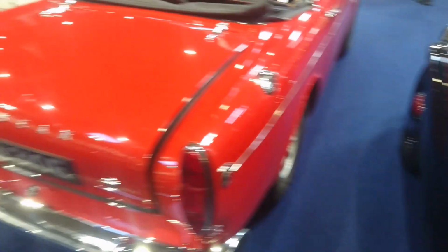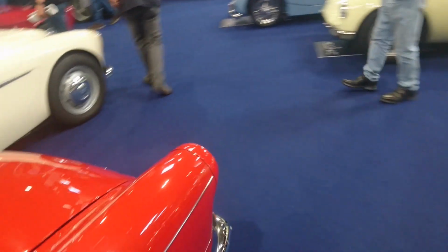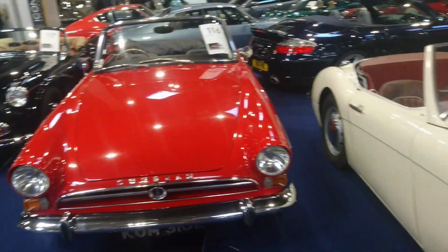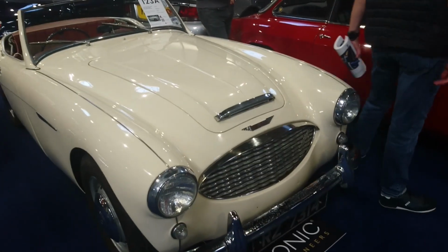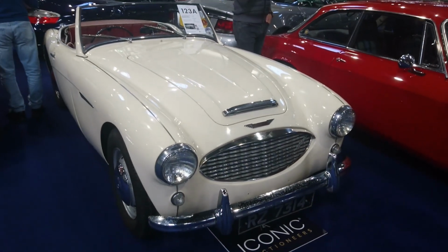Excellent. Another Sunbeam. This time it's a Tiger with a Ford V8. 1957. Estimate between £35,000 and £40,000. Austin Healey 106 BN4. £30,000 to £40,000. Yeah, 57.